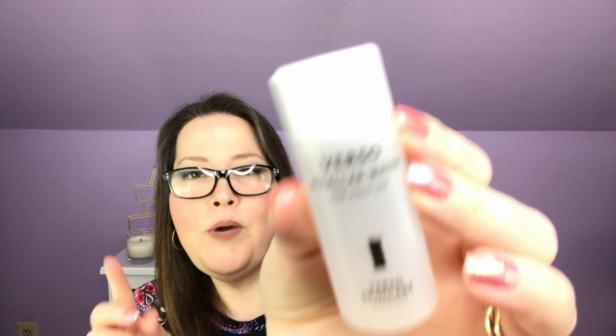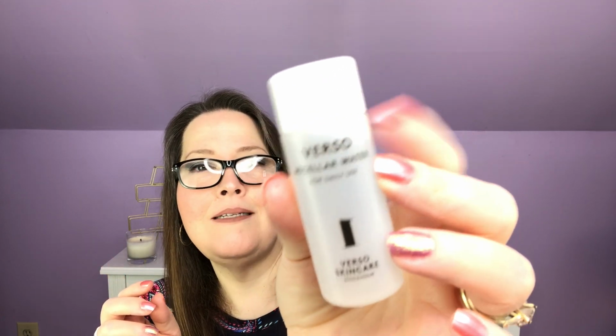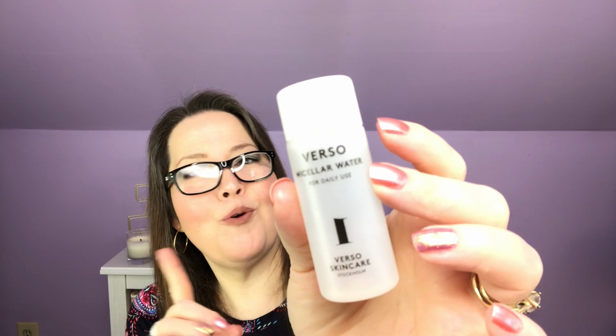Reaching in next, I have a Verso Micellar Water, and it is #1 for daily use. We have seen this Verso in some of our other boxes. I don't think I've ever tried the micellar water or even seen it in another box, so I'm interested in trying this, and it is the Deluxe 1 fluid ounce MSRP $6 Verso Micellar Water.